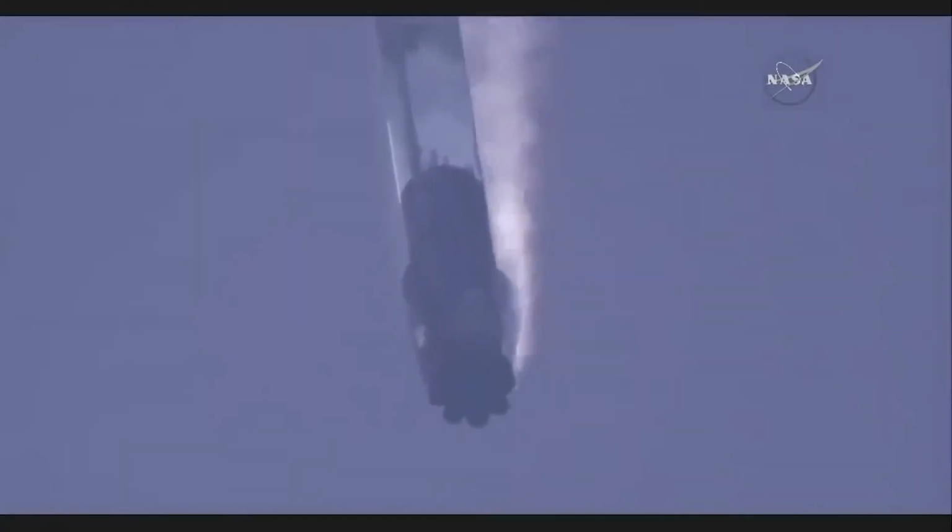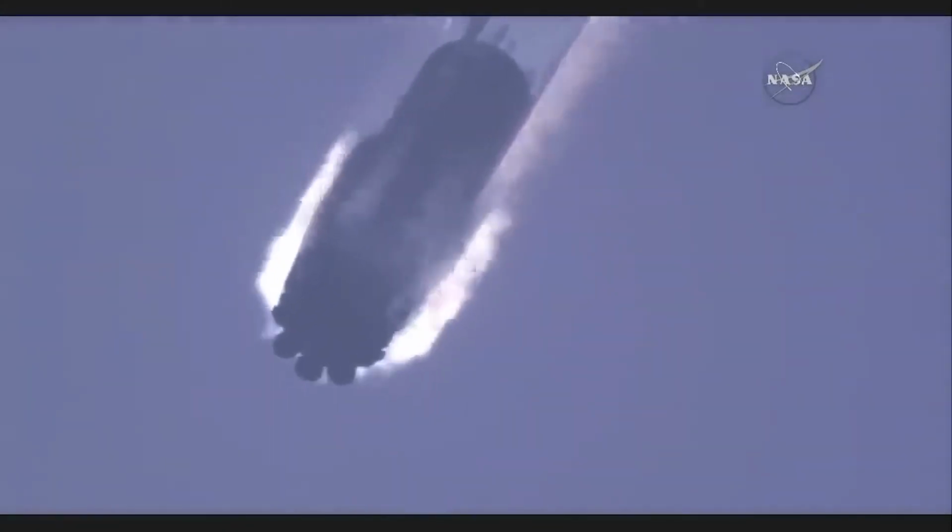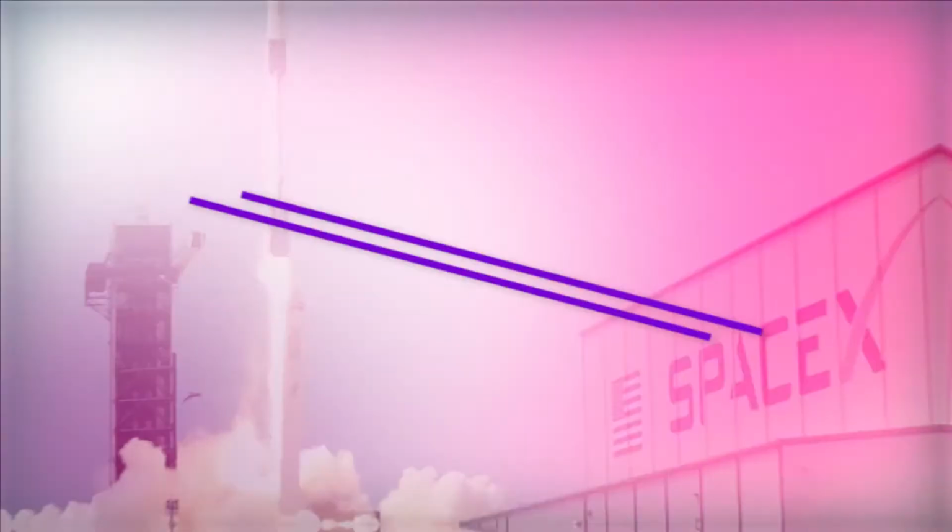Stage 1 is past the speed of sound. It's now subsonic. Landing burn startup. Number 3.